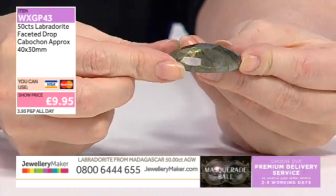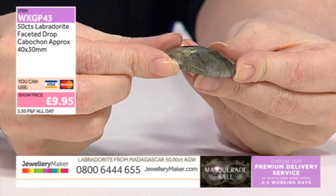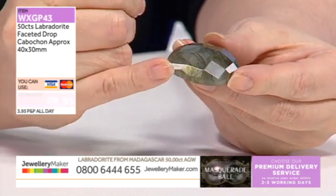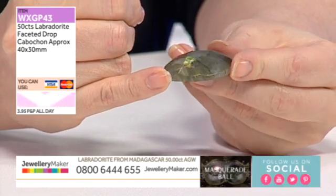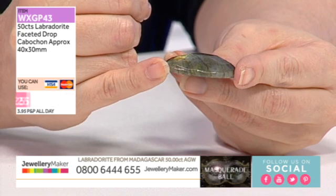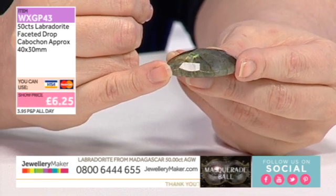Look at this. Wow. It's beautiful. 50 carat solitaire. And the stunning labradorite. 50 carats. Wow.